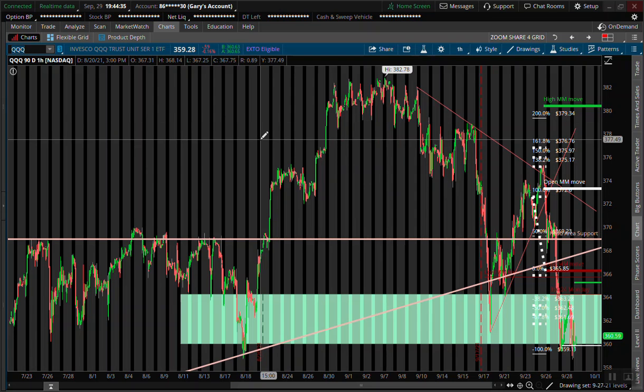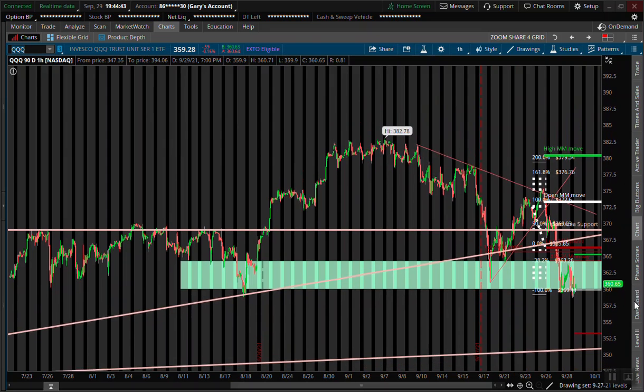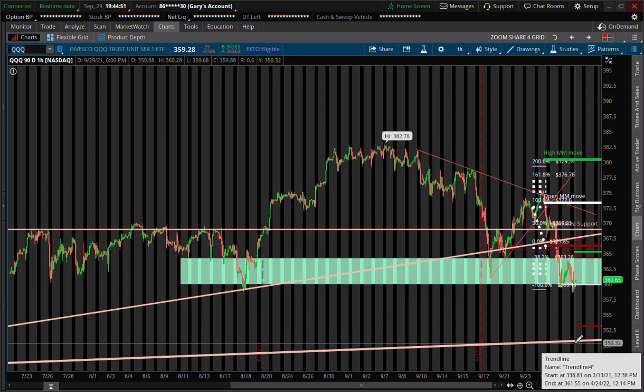Good. Okay, tomorrow we close down here, right? So I've got to zoom way down. What we've got going on here? Our market maker move is coming right down here near the 350, potential 350 on that one. So we'll check that out.